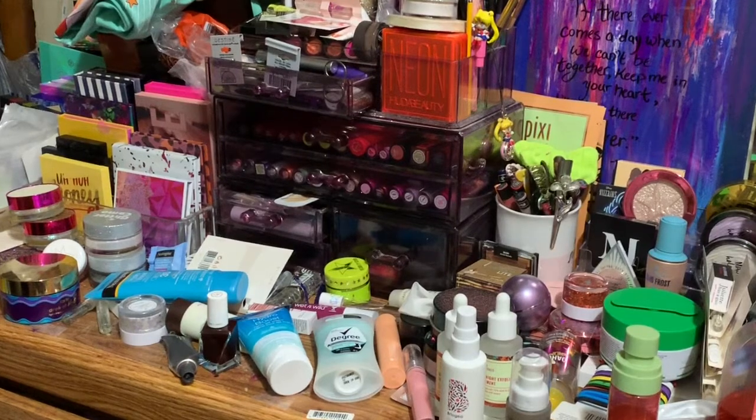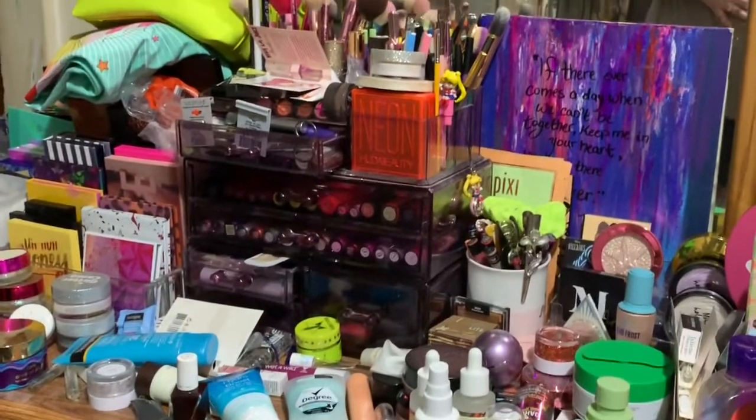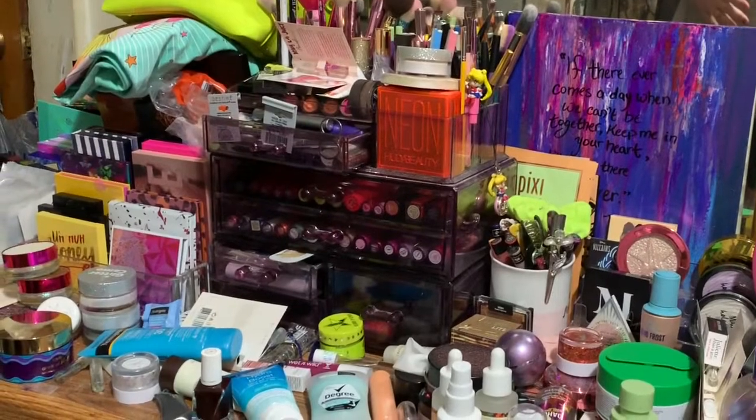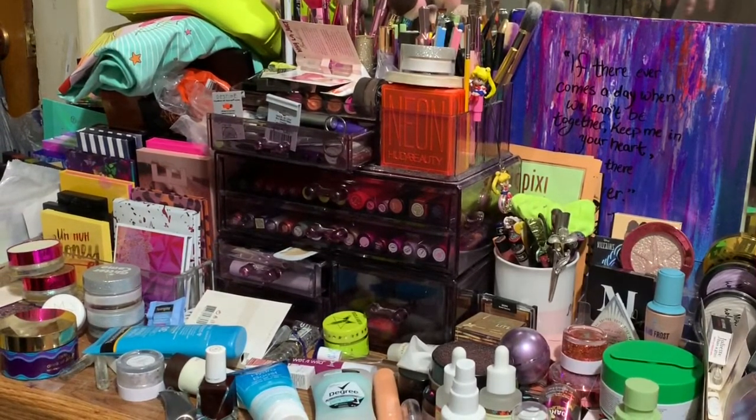Everyone, so today we're going to be organizing my makeup vanity. As you guys can see, it is an absolute mess, and it has been for like a few months. I mean, I have a freaking shirt and a bag over top of my eyeshadow palettes. It's just a mess. So if you guys want to see how I personally organize my vanity, then just keep watching.